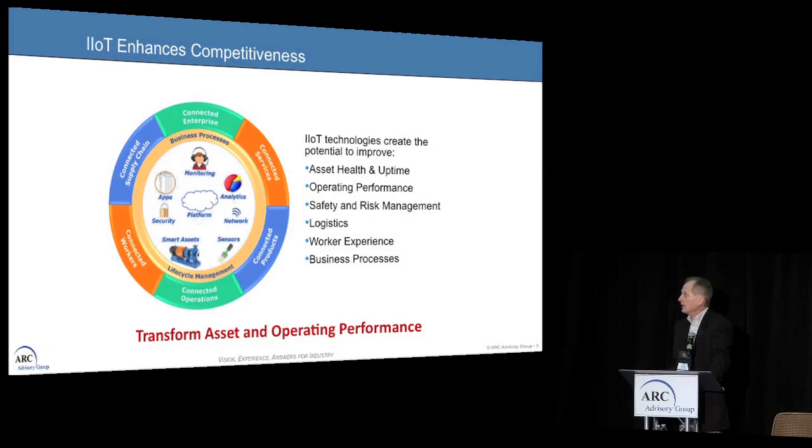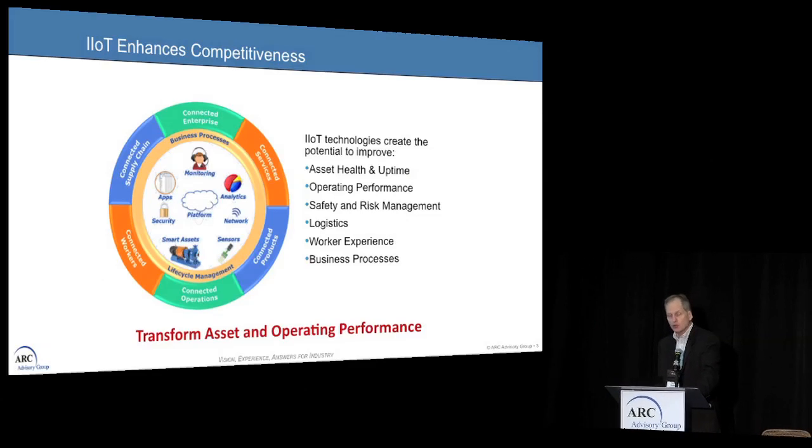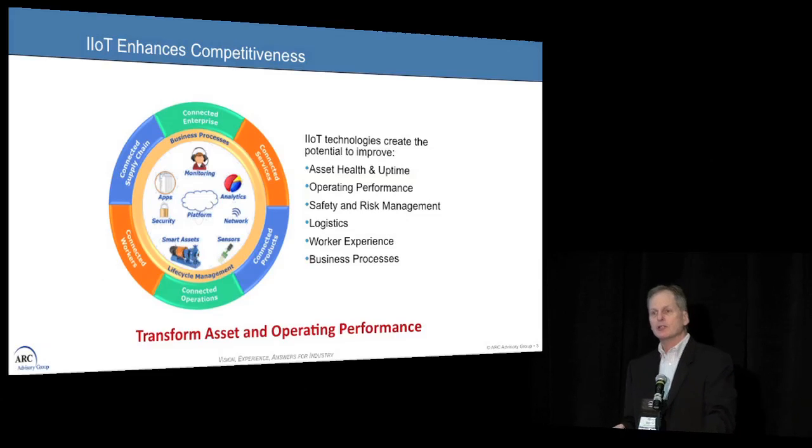One thing to mention is when we talk about IoT, we're doing different things with it. So asset health is one thing, and I think you're going to hear a good case study from Shell on how they're using an IoT-type solution, probably weren't calling that when they put it in, to improve asset uptime, which improves their operating performance. And then we've got Dow that has a logistics visibility solution, and I would say it's also sort of an environmental compliance solution.